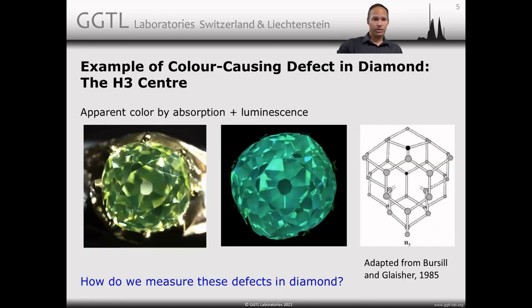Let's give an example of one specific defect that causes both absorption and luminescence. This is the H3 center. The H3 center consists of two nitrogen atoms and a vacant position in the diamond lattice, so the vacancy. This little defect is responsible for this diamond having a more or less yellow body color, as seen on the left. But on the left you can already see that this yellow body color is overlaid by green. This green color comes from fluorescence, because the same defect causes very strong green fluorescence. So these diamonds have yellow body color from H3 absorption and green fluorescence from the H3 fluorescence. And the combination of it, we'll talk about a little later.